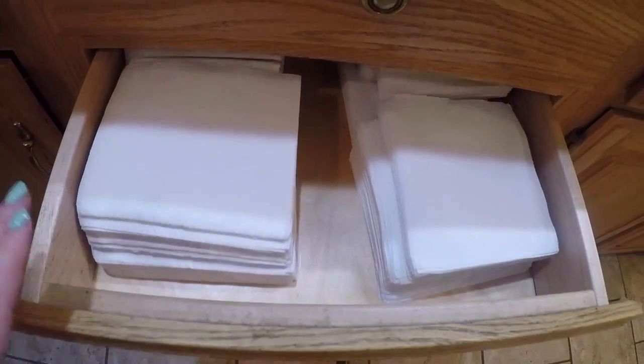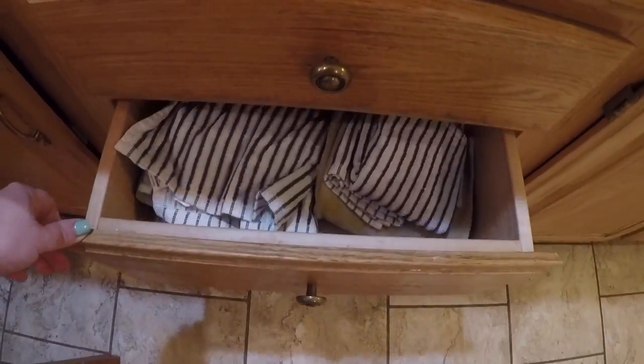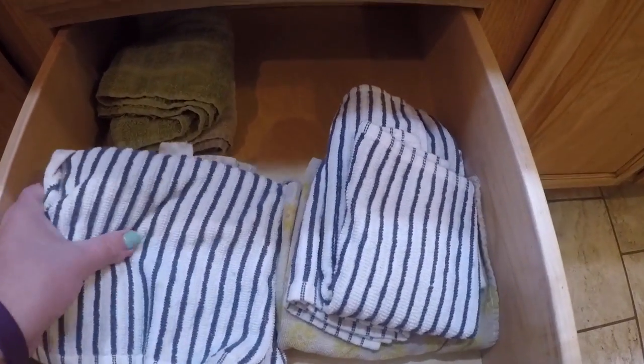I got into using more paper products when I was pregnant. We'll slowly work our ways back to more cloth products now. But you know, convenience is the key. This is a deeper drawer. I have more kitchen towels.